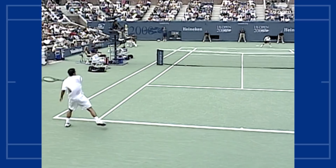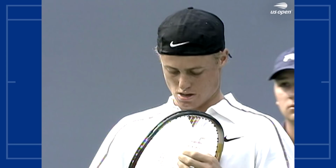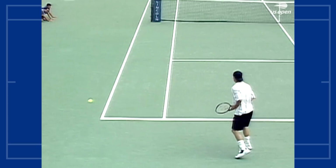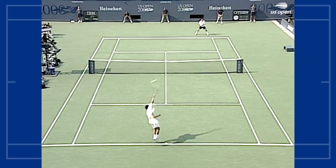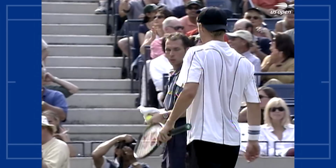Whoa. That was big time. Seven. He sets it up with this angle wide. He's able to get around the forehand now. And Pete Sampras now with a set point. And he gets it. Sampras in the tiebreak takes the first set from Lleyton Hewitt, 7-6. Sampras leads by one set to one.